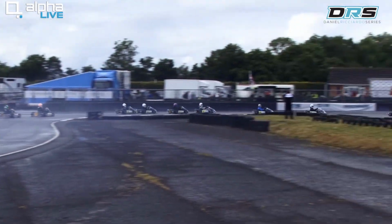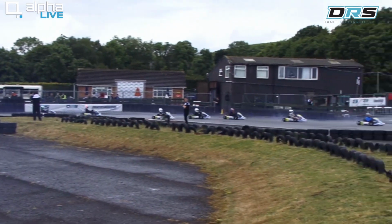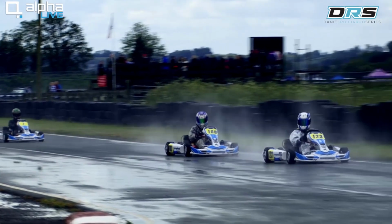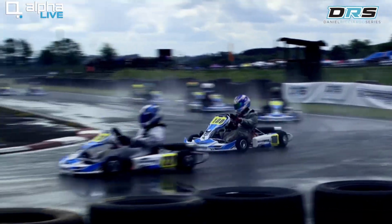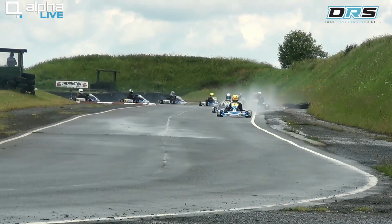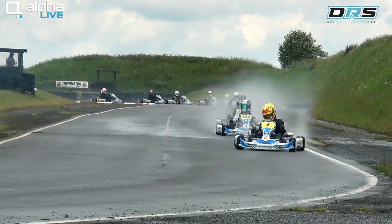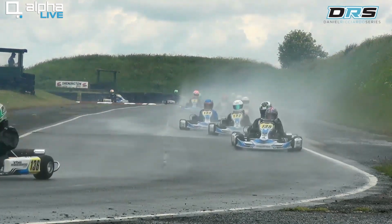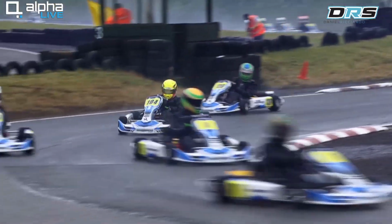Well, it looks like it's pretty well sorted here at the moment as we head down towards Stratford Corner. Sheppy now in 2nd. Number 100, that is up into 3rd place. A great start there from Thomas Davison. Dylan Reid slips back to 4th. 5th is Palmowski. 6th is Ramlal. Then it's Cunliffe, Frost, Graham, Humphreys and Holdsworth.